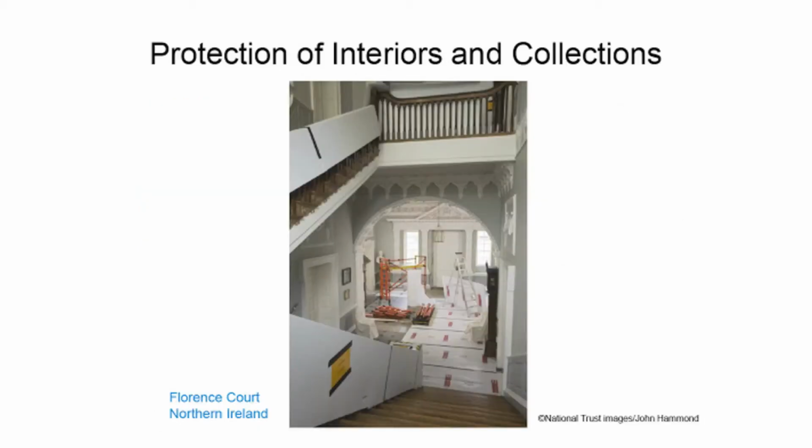But protection from fire includes controlling hot works and using alternative methods where possible. Temporary smoke alarms and fire alarms should be installed, and flame retardant materials used for protection, particularly along fire exit routes, as seen here. To protect from theft, temporary security systems can be installed, and work should be supervised and access restricted only to the areas necessary.